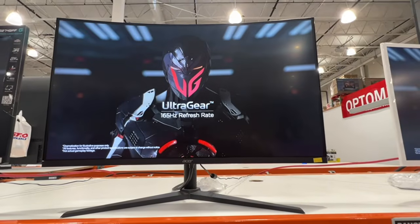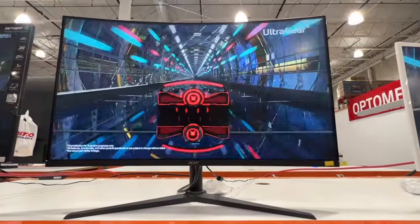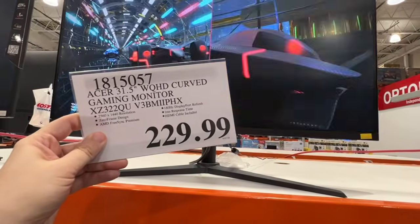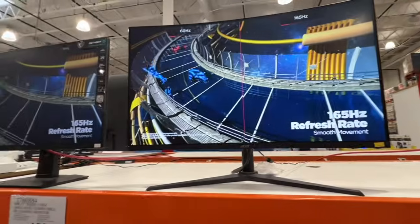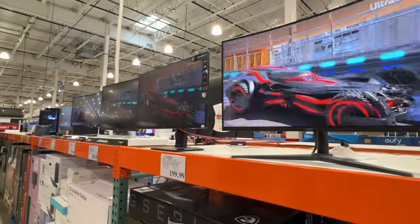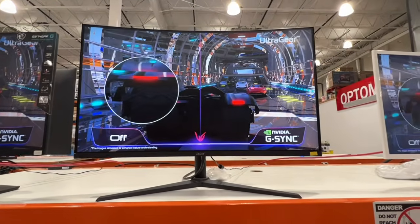Okay, on display here we have the Acer 31.5 curved gaming monitor. This one has a branding of WQHD. This one clocks in at a price of $230, which isn't too bad, because let me tell you, just by looking at this monitor compared to all these other monitors here, this one has a very vibrant panel on it. It's probably the best looking monitor that they have here on display at a relatively competitive price.